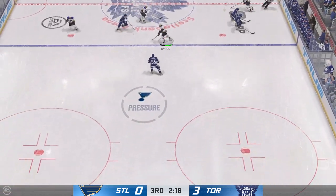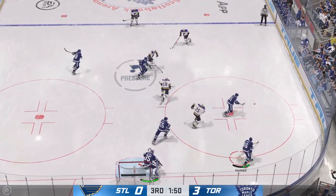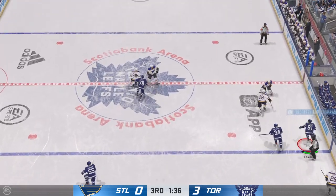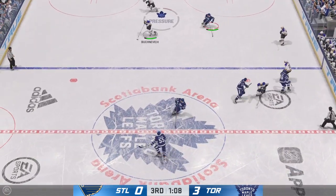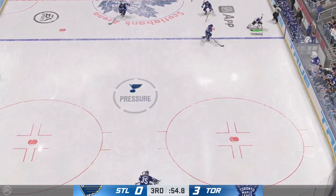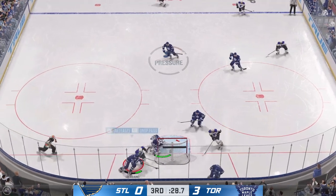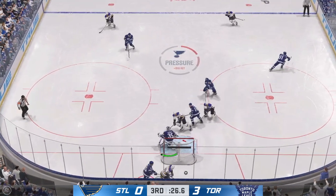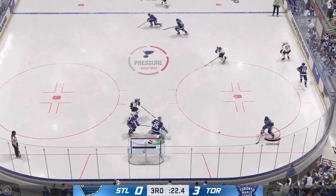Up along the wing. From the right side, he goes to the middle of the neutral zone. And the lane's clogged up blocking that. The Leafs move to the offensive zone. St. Louis looks to break out in their own end. Rocked him in the open ice. Takes a spill onto the ice and loses the puck. Here's a shot. Stops him with the glove.